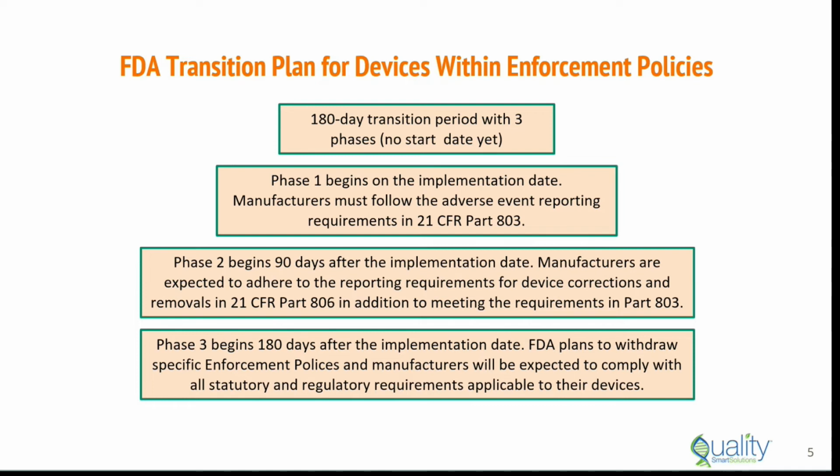Phase 1 is expected to begin on the implementation date, and manufacturers must follow the adverse event reporting requirements. Phase 2 begins 90 days after the implementation date. Manufacturers are expected to adhere to the reporting requirements for device corrections and removal. Phase 3 begins 180 days after the implementation date. FDA expects to withdraw the specific enforcement policy as indicated in the guidance document, and manufacturers will be expected to comply with all statutory and regulatory requirements applicable to their devices.